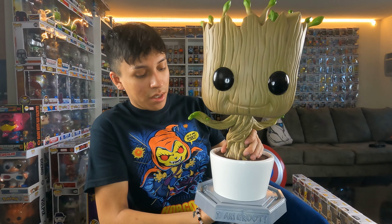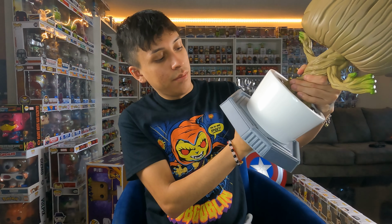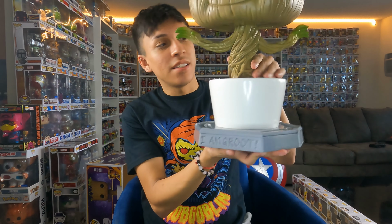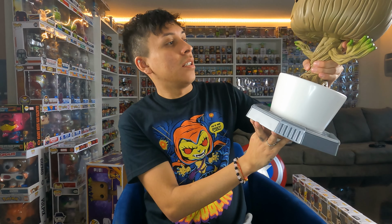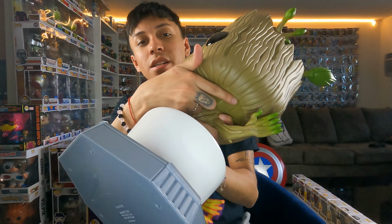All right, so upon closer examination, even down here at the bottom, it does say I am Groot. It's kind of cool, but I wish they would have done the letters in a different color. That way it would stand out more. The bottom again is nice in here.